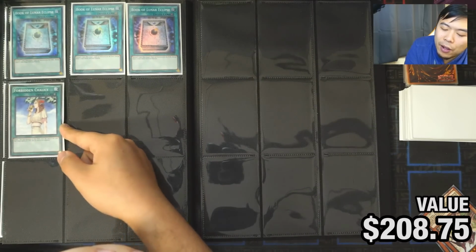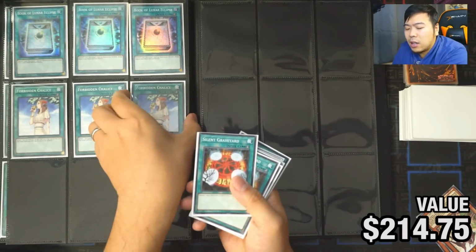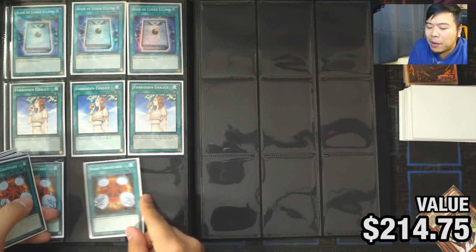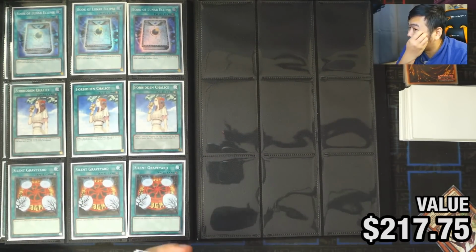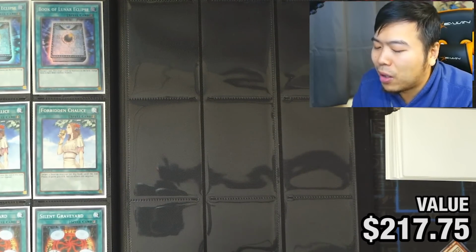Next, we have Forbidden Chalice. And we have now Forbidden Graveyard, more Forbidden cards. I'm just kidding. This is Silent Graveyard, they had to rename it because otherwise this card would have been like a 1-card: you can summon up Condemned Witch and you have a 1-card Abyss Dweller, and that would have been too nasty. I wish they would let us do it though, but you know, it was fun while it lasted.